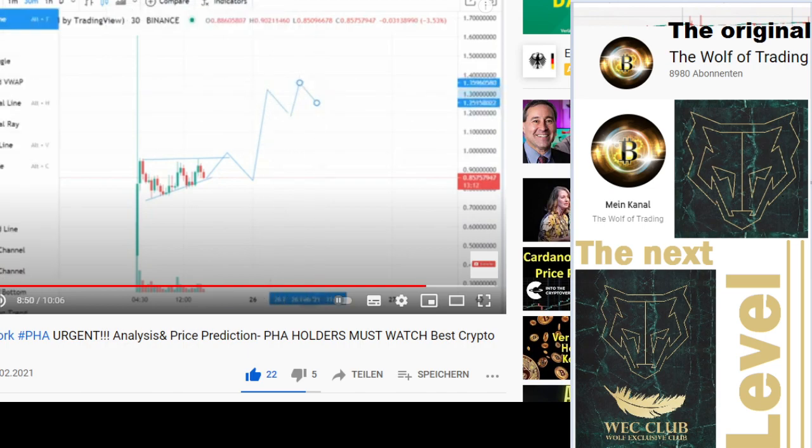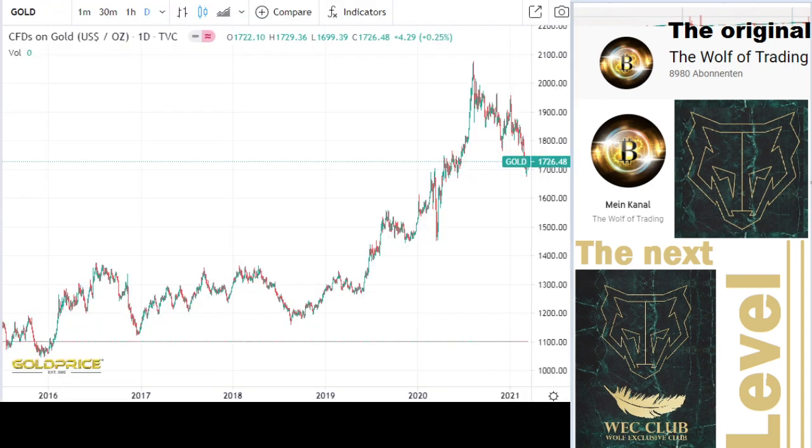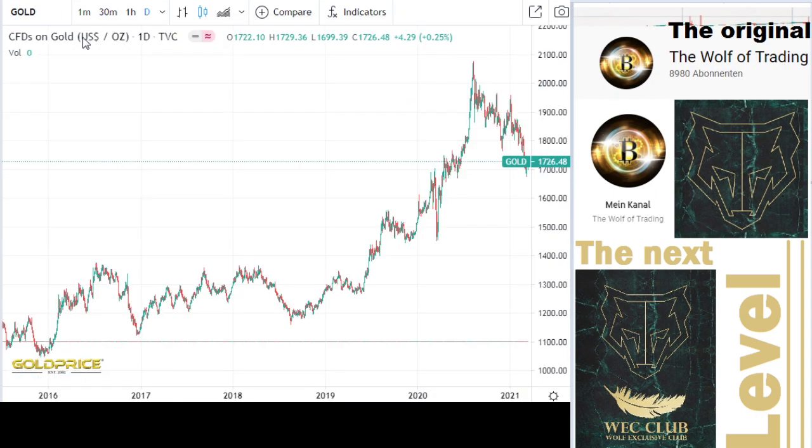So I draw the formations here and the target is here, 160. Look at that. We see now that the price today goes in the direction of $1.20. If we look at the real chart here, then you can see here.